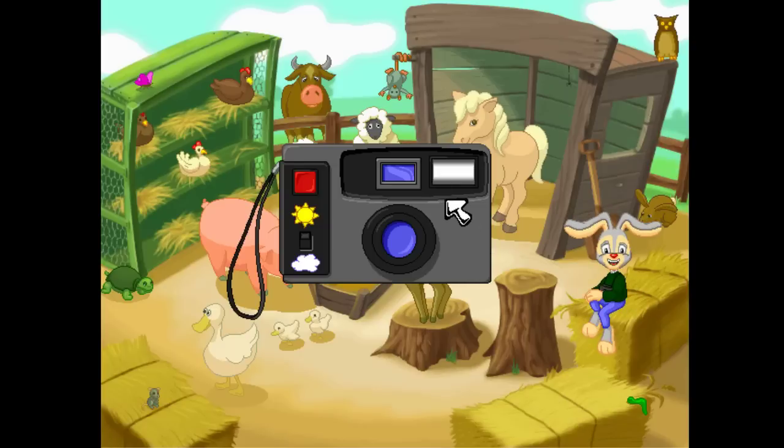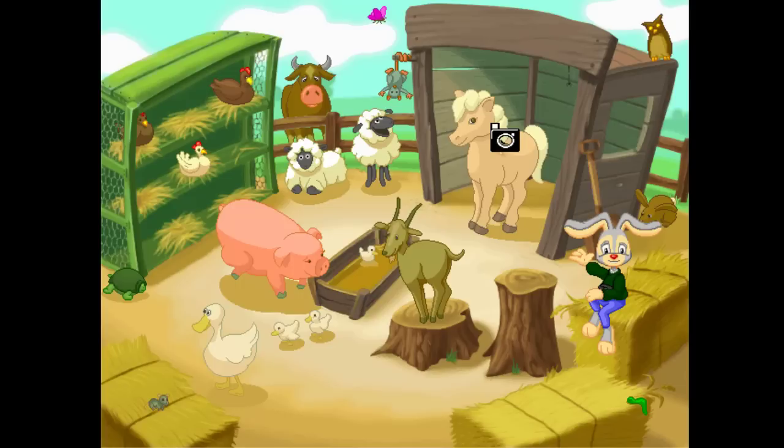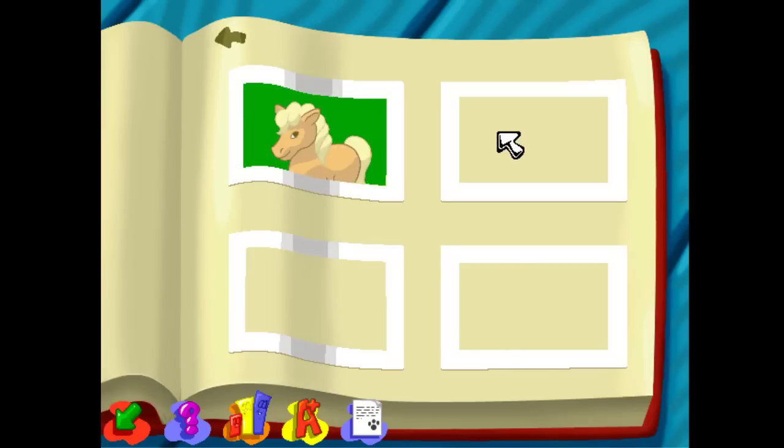You can take a picture of an animal here at the petting zoo. Just click on the animal you want to take a picture of. Let's go to the scrapbook and see how your photo came out. Hey, that's a great picture of a pony.